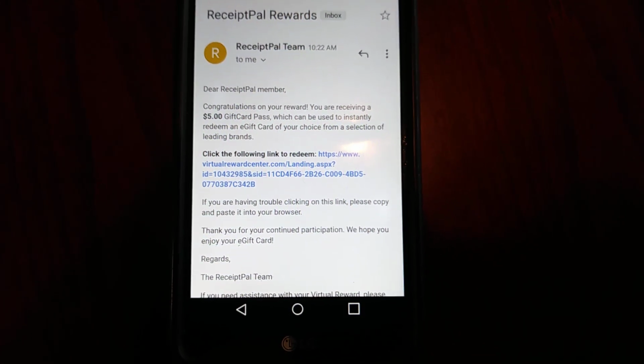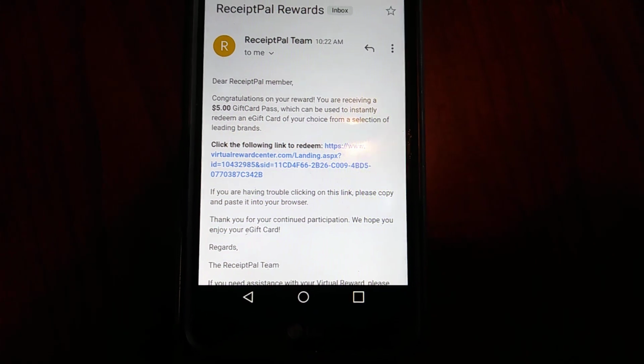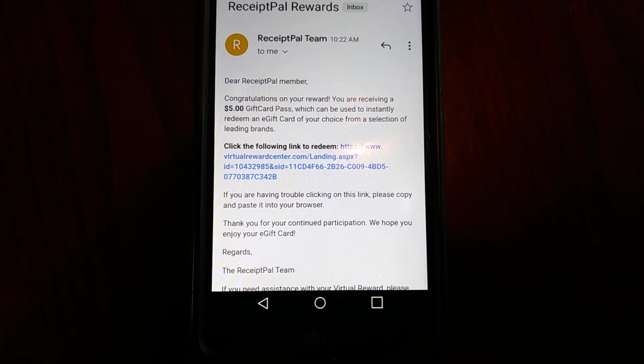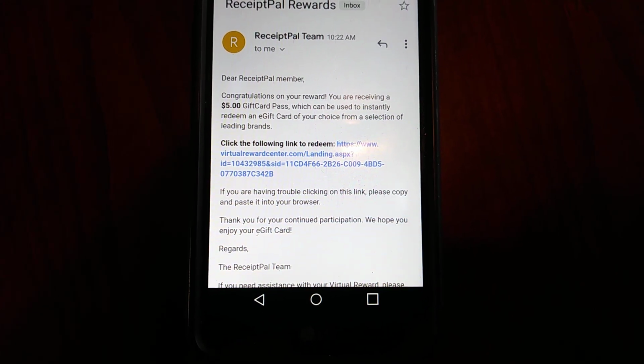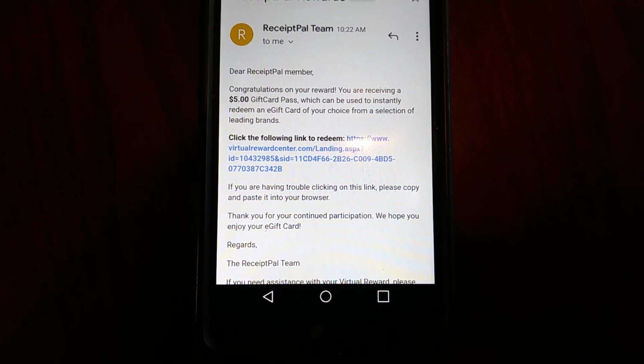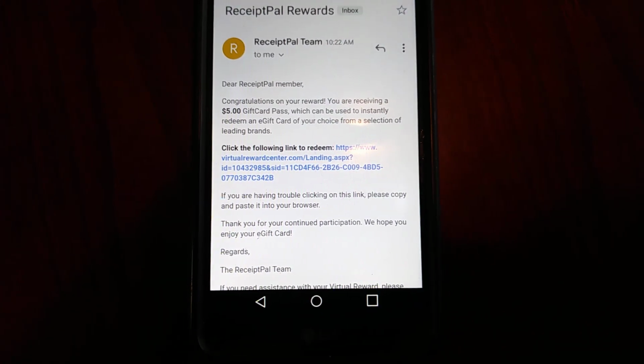This app pays instantly. So as soon as you cash out, you'll get this email to you. So definitely take advantage of it. Download it today. Get paid for every receipt. Get a quick $5. I mean, it'll take maybe like 1 or 2 weeks to get it. No, it's not a fast earner, but it is an earner.